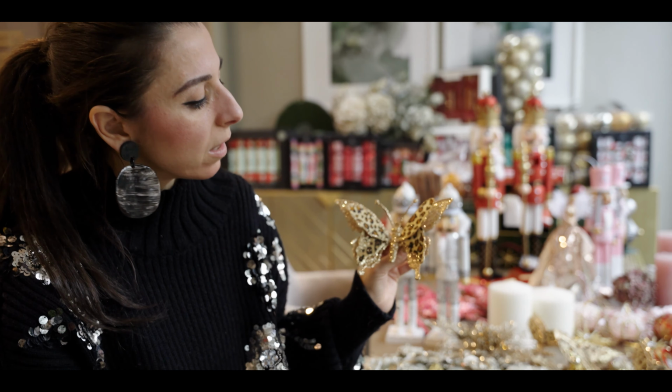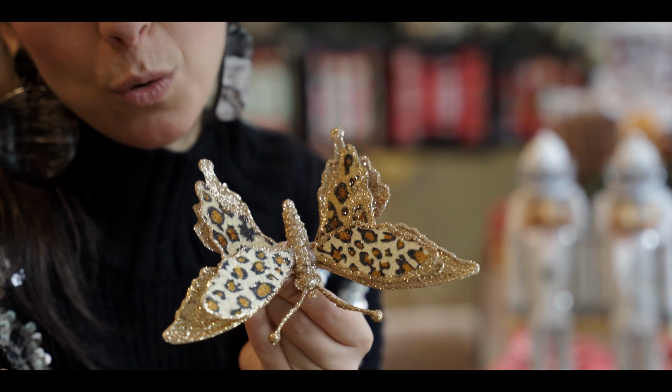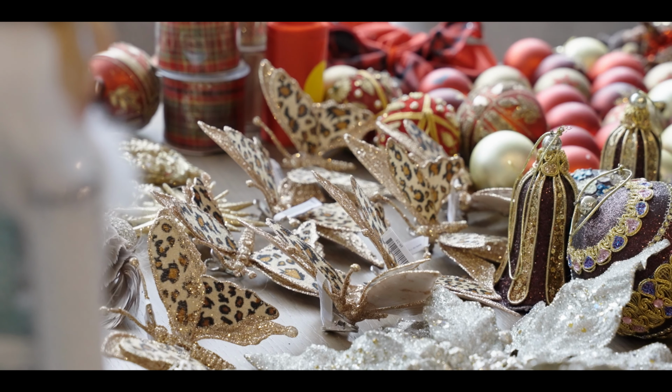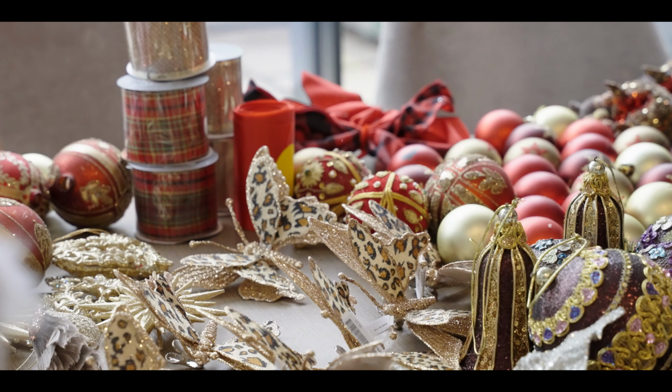These are really beautiful butterfly decorations. My daughter's going to love these, and I thought rather than just get the normal standard gold, why not go into Christmas with a twist and give them some leopard print. So I love these. I mean, gold butterflies with leopard print. Who wouldn't want them for Christmas?